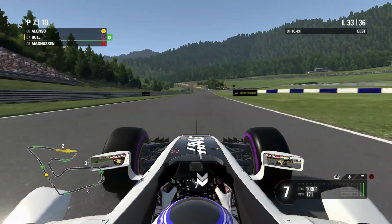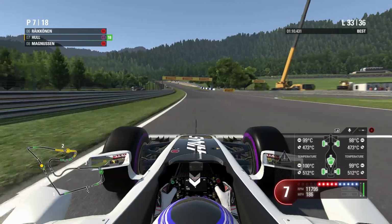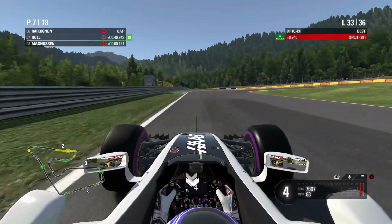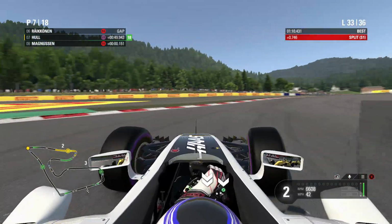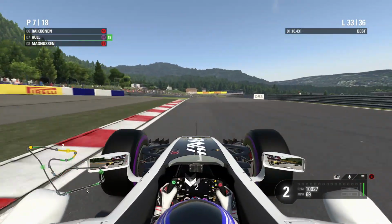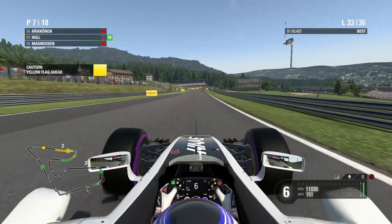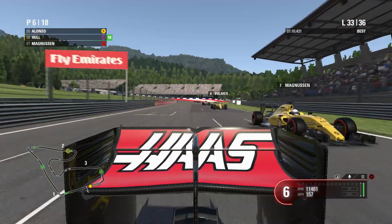We've got more guys closing us down though. There's Palmer. And we're going to gain a position. I've just realised we're going to gain a position from Raikkonen, who is out of the Grand Prix. So we're going to be elevated up into 6th place. And that's 8 World Championship points. So this position, which was originally looking like a battle for 10th with Magnussen, is now a battle for 6th.